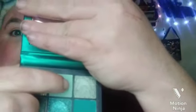Alright. So now I'm going to do the crease of my eye. I'm thinking I might do a green for the crease of my eye here. Let's see. Let's do... I'm going to try to use this minty green color right here in the crease of my eye.